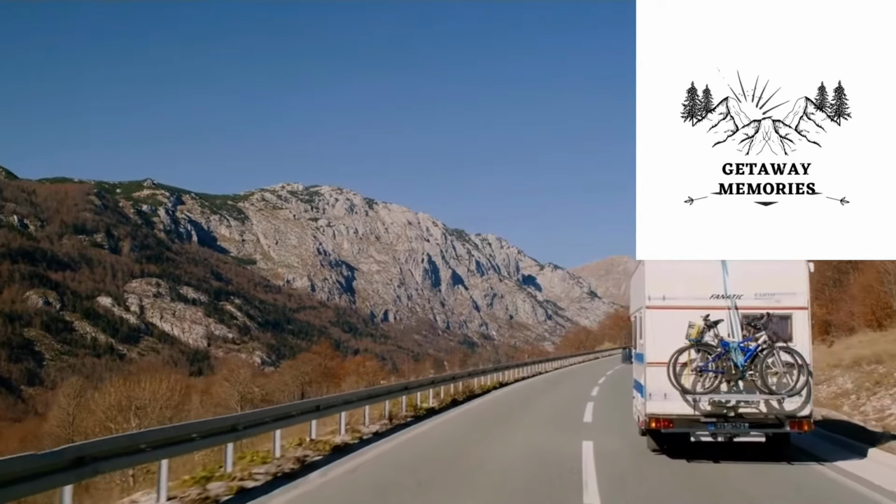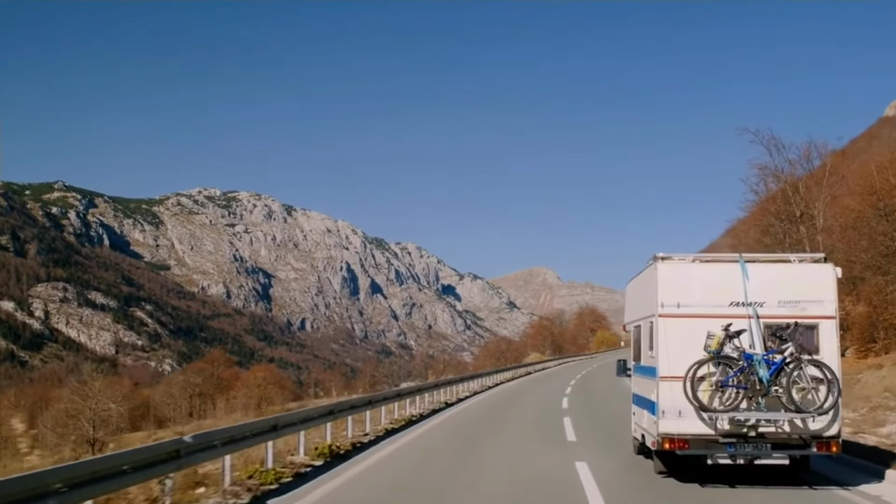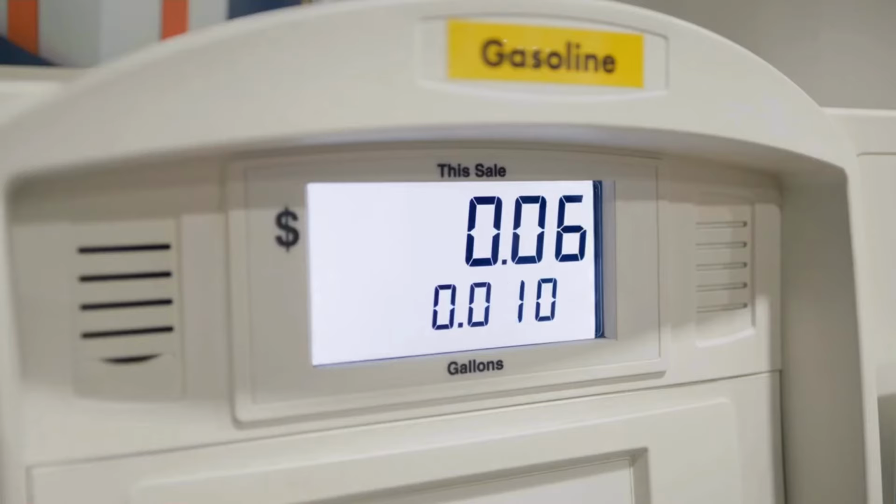Traveling by RV is incredibly fun and relaxing, allowing us to escape our hectic lives for a while and reconnect with nature. But thanks to high fuel prices, inflation, and a general increase in the cost of living, hitting the road is more expensive than ever.